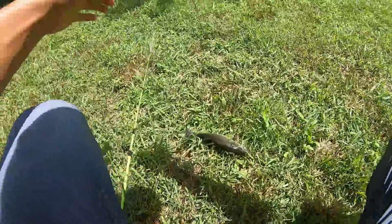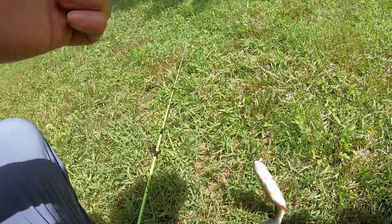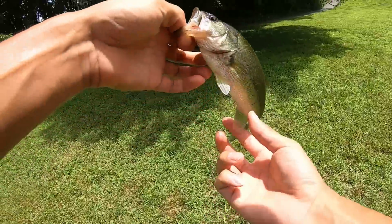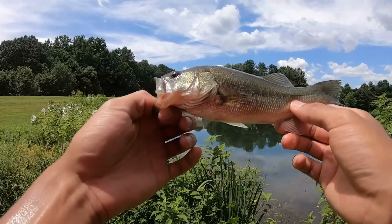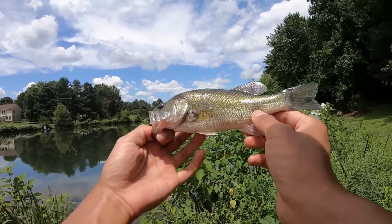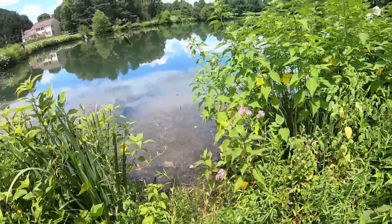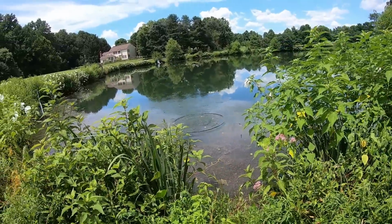Bro, are they fishing here? Oh, whoa, whoa. Whoa, what are you, a gymnast? All right, old dink bass. I've been catching sunfish, so I'm happy with this fish. Nice. Not allowed access, so I'm gonna have to toss it back in there.